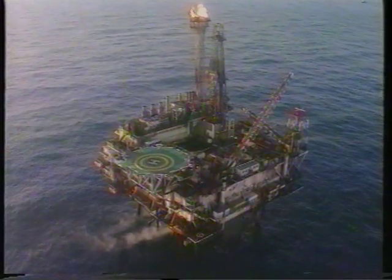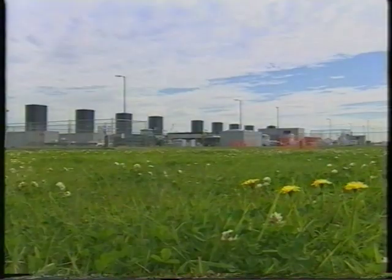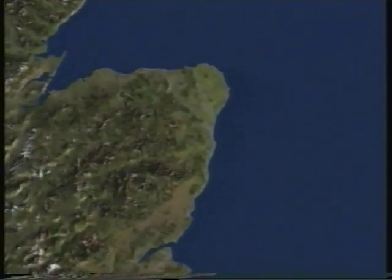Everyone wants gas. It's clean, efficient, and with large reserves available, it will play an increasingly vital role in satisfying the UK's energy needs for a long time to come. In order to meet future consumer demand, Transco decided to increase the gas transmission capacity between the St Fergus terminal near Peterhead and the compressor station near Aberdeen. This would require a new pipeline.